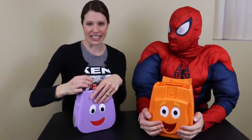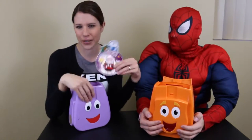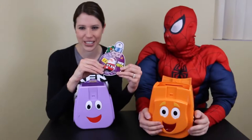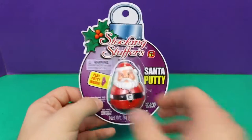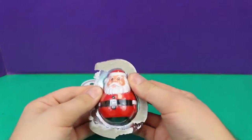Oh, it's Santa, so that's the perfect stocking stuffer or backpack stuffer. And this is Santa Claus, and it's a putty, so kind of like silly putty or Play-Doh. We'll have to wait and see. Very fun. That'll be fun to mold. This is the perfect stocking stuffer, even says it on the box. So let's open it up and see how Santa works.